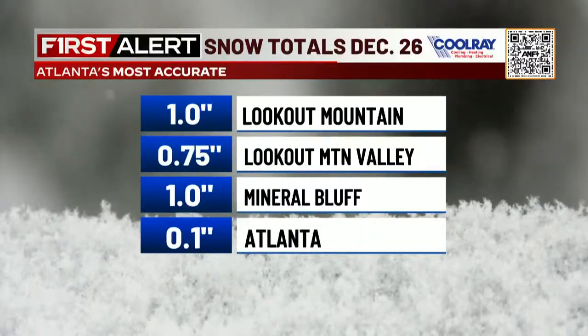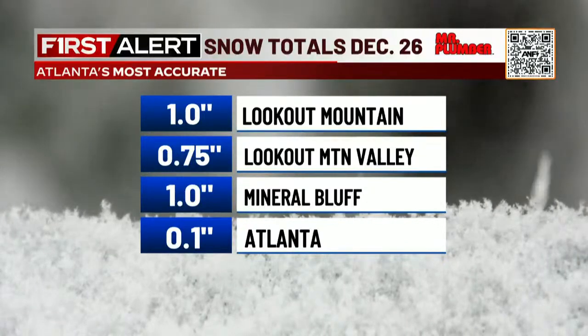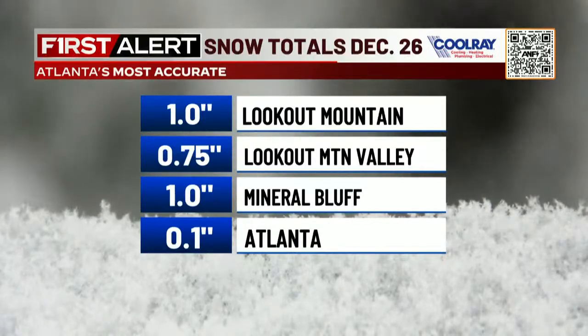And Courtney, you put this together showing some of the totals across North Georgia. Yeah, and some of them are pretty impressive. An inch of snow in Lookout Mountain, and in the valley over there they picked up close to an inch. Mineral Bluff, we got an inch of snow. I'm used to saying rain too. It's so hard to say snow. Yeah, because that's normally what we get. And in downtown Atlanta, over at the airport, they picked up 0.1 inches of rain. That was just yesterday, because we also picked up some technically after midnight.